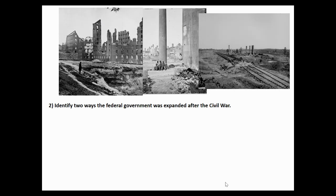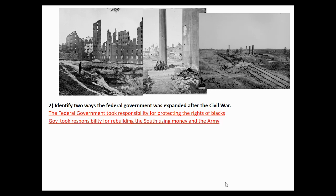Now, the federal government is going to expand its role after the Civil War during Reconstruction. You'll see it actually go back to laissez-faire during the Gilded Age, but during Reconstruction, number one, the federal government is going to take responsibility for protecting the rights of blacks. Yes, the federal government, white men in government, are going to try to help out black people from 1865 to 1877. Also, the government's going to take responsibility for rebuilding the South using money and the army.